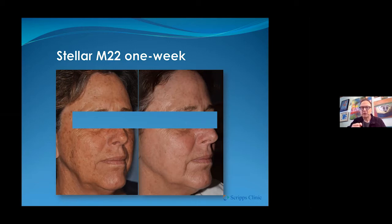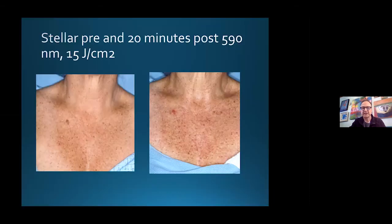But again, you want to be aggressive enough to get a good result in one treatment, but not so aggressive you have blisters or severe crusting. And that's the trick with any device, including M22 Stellar, is to become intimate enough with this device so you in your head can pick the right settings and pick the right presets based on the skin type for that particular day. So this is what you want to see.